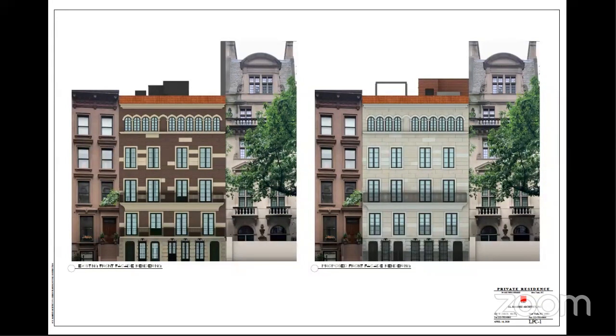Moving to the second floor, there's an existing horizontal railing that you can see on the left. We will remove that railing and replace it with Juliet balconies with a railing design that will match the existing designs on the existing building. That will be new and inserted into the Juliet balconies, and the doors will be replaced in kind.